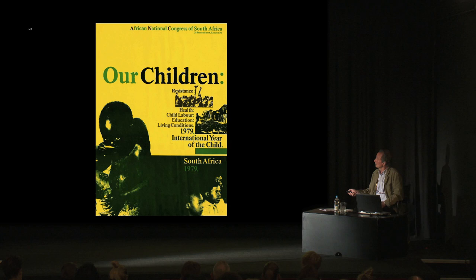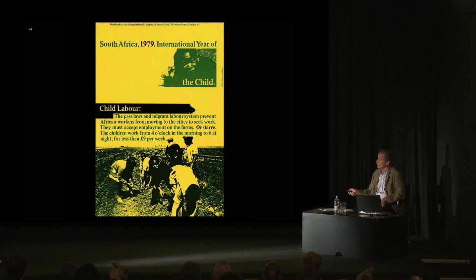And then it would be photographed by the printer, again in two colours, so you do two separate layers, one for the green and one for the black. And in this case I always used a small part, a detail of the larger image, because it was called International Year of the Child, I always had one child isolated as an image, as the second image in these posters.